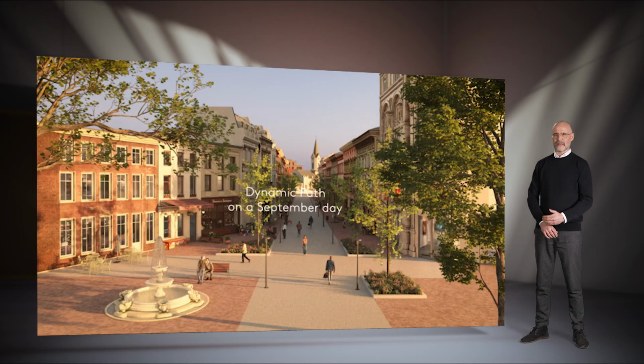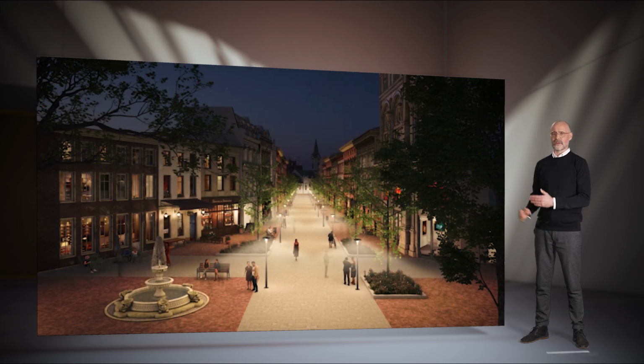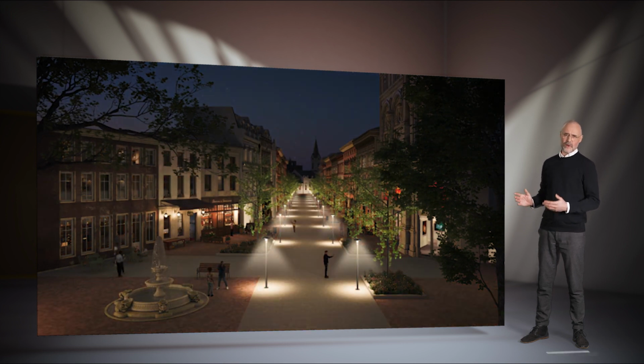The Dynamic Path light profile controls horizontal light distributions based on time and usage frequency. The lighting effect can be designed differently during opening hours in winter, for example. This allows us to create different spatial experiences without much effort.